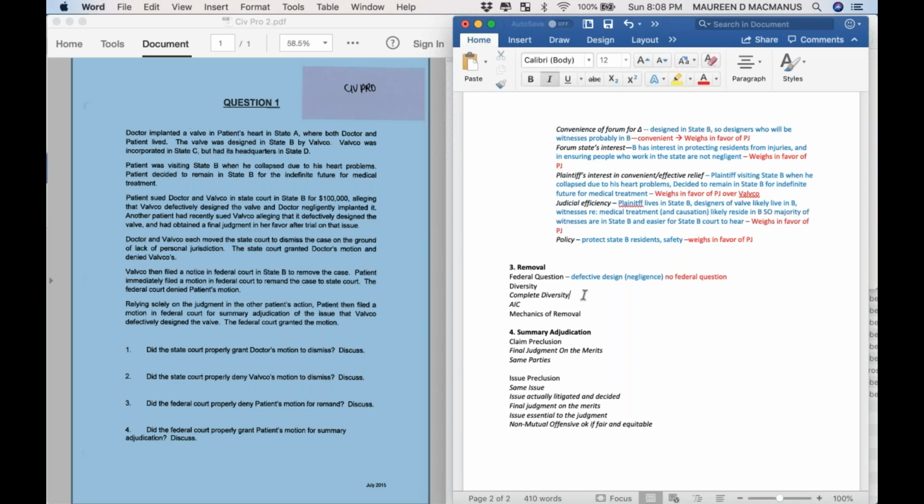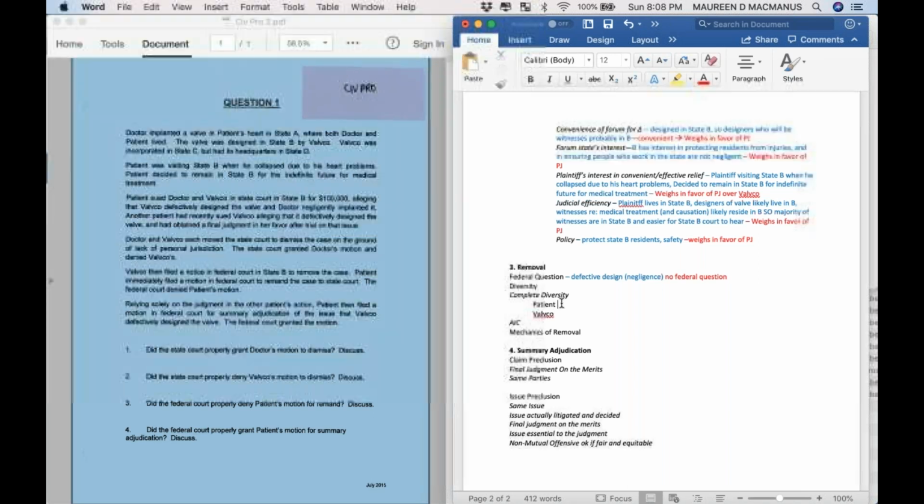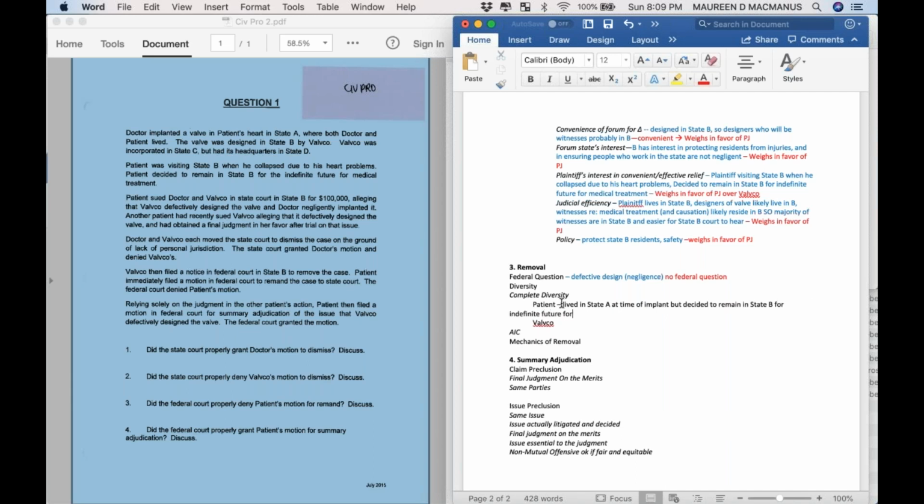Okay, so then we're going to go through diversity. Is there complete diversity? So you have to look at the patient and also Valveco. That has to be complete diversity. So the patient lived in state A at time of implant, but decided to remain in state B for medical treatment.